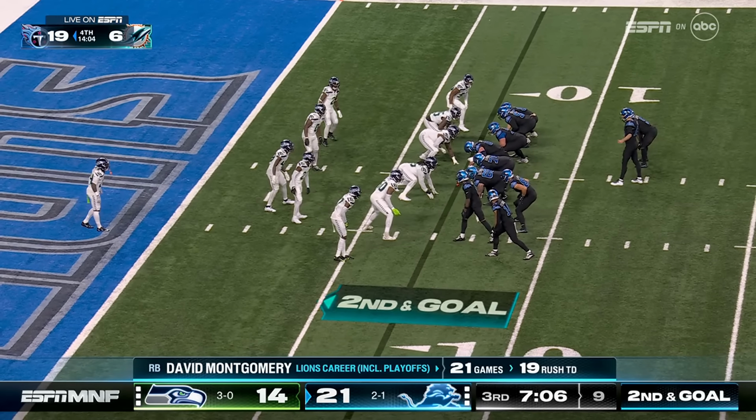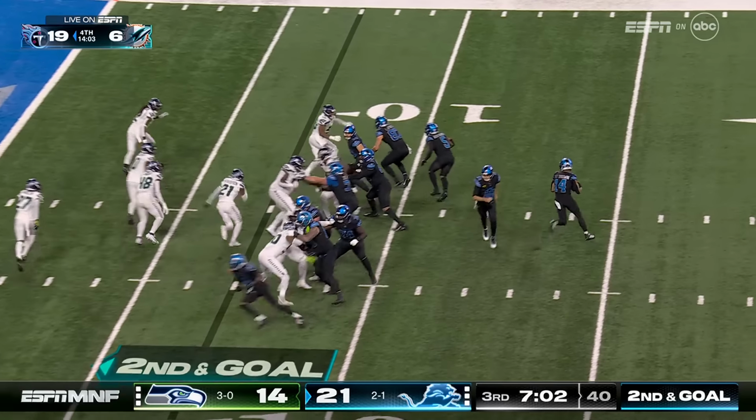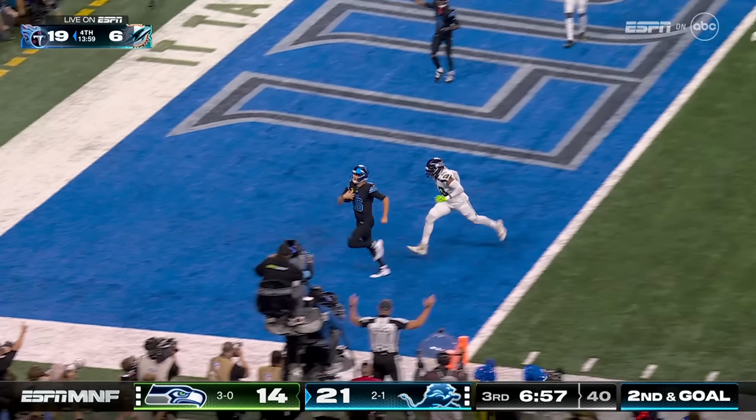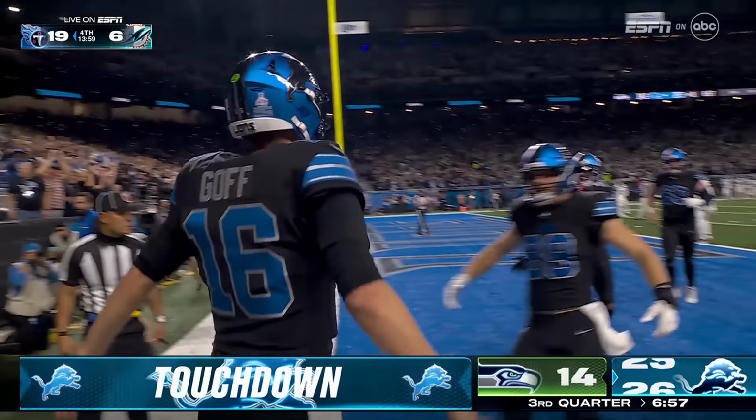has been excellent in the red zone, and they've been good again tonight. Seattle's got to make a stop. Amon-Ra St. Brown's going to throw it back to Goff. Who had that on the bingo card? Touchdown Lions.